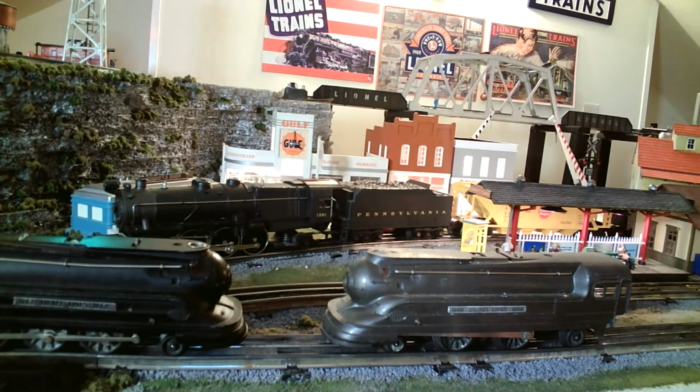I actually found a 248 motor at a train show. It was in a rust bin. This guy was like, you can take it for $1. He's like, I don't care, just get it out of here. So now I have a fully restored 248.